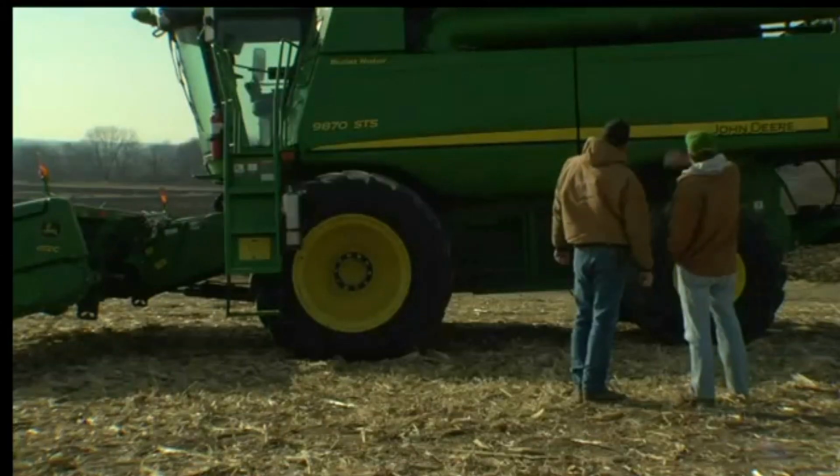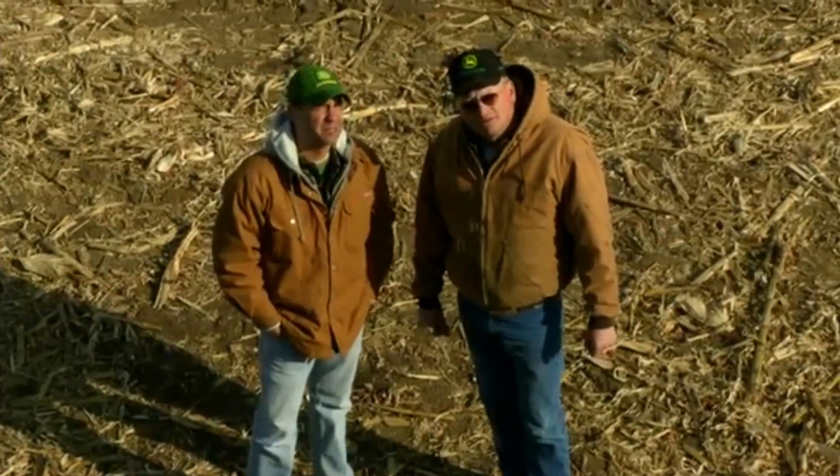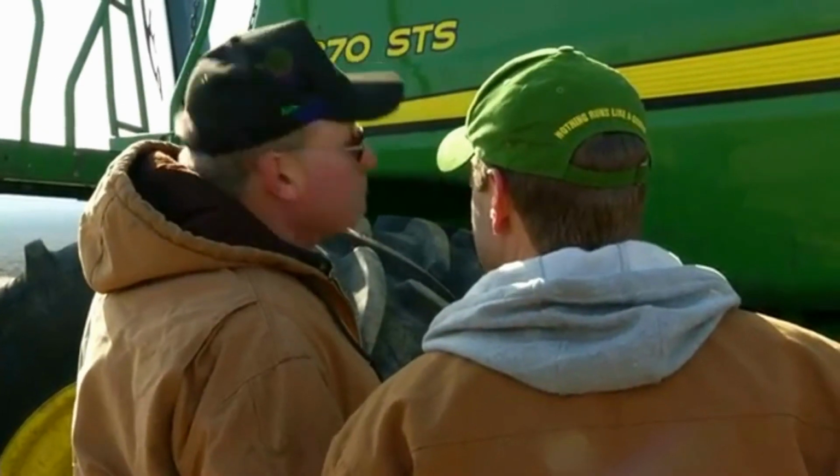Okay, now what's that up there? That's your grain tank. And how much does that hold? That holds 350 bushel. Really? Now is the new one bigger? You can't talk about it, can you?